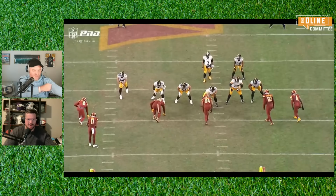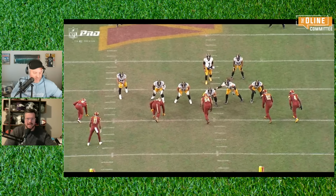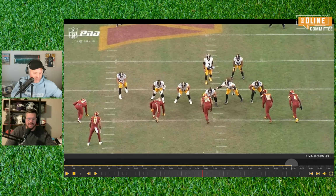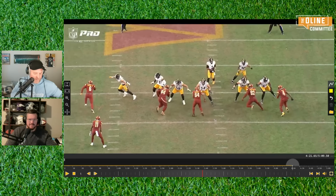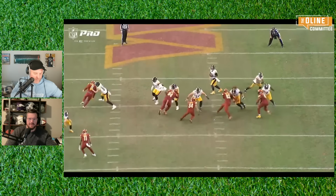We have not been able to get home. He's been picking us apart. Let's look at it, it's an exotic look. Right? You've got 3 D linemen and 2 linebackers. So 1, these are the down. 2, 92 is the down. 4 and 54 are your linebackers. So the offensive line just goes, hey, 5-0. We'll just take the 5-0.